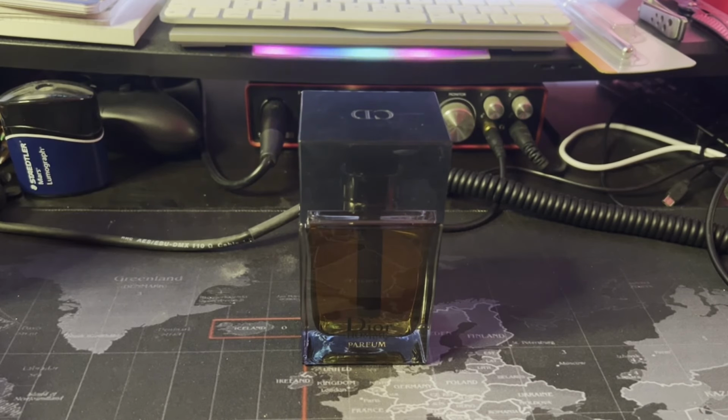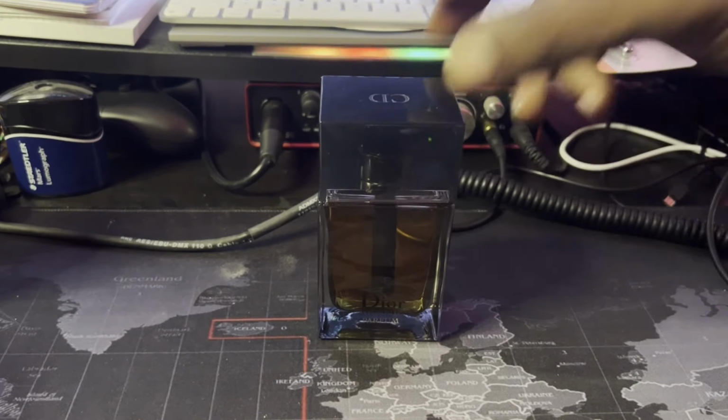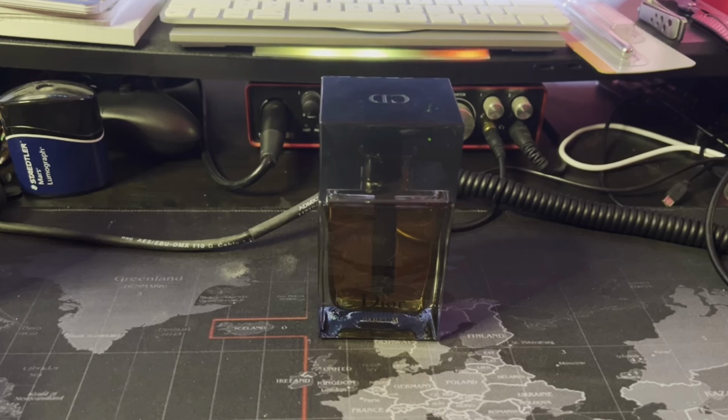This is like a 50 mil. Is it 50 mil? I think it's 50 or 75 mil. I can't remember, but this is kind of up there in price as well.